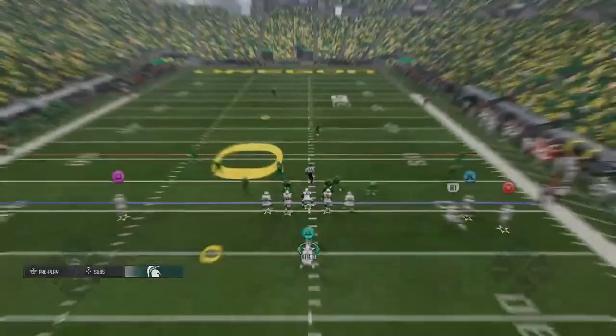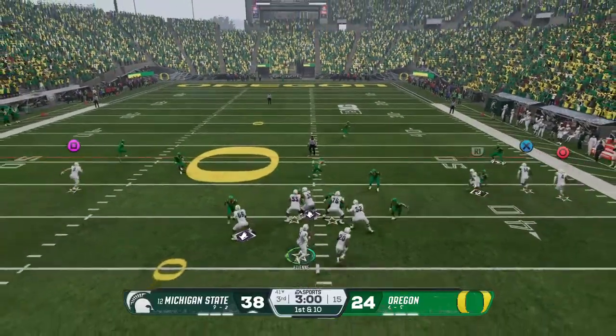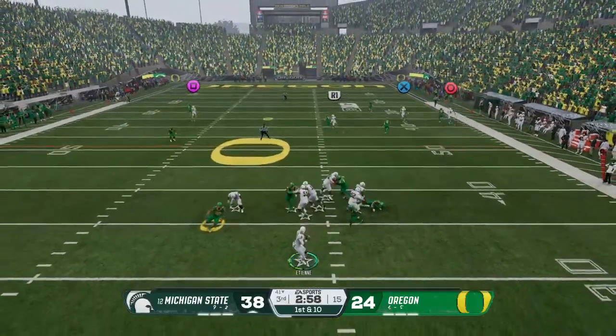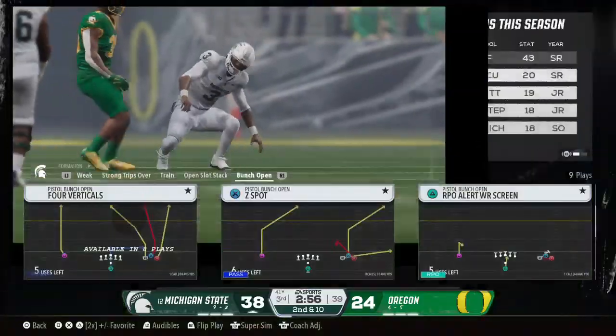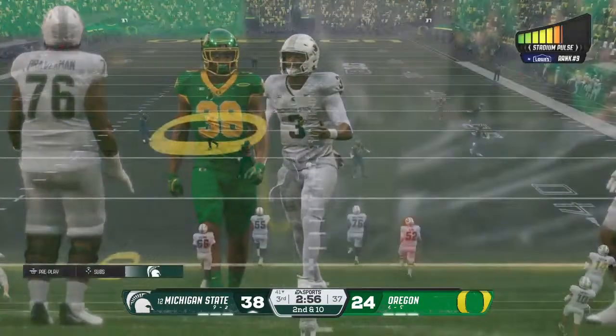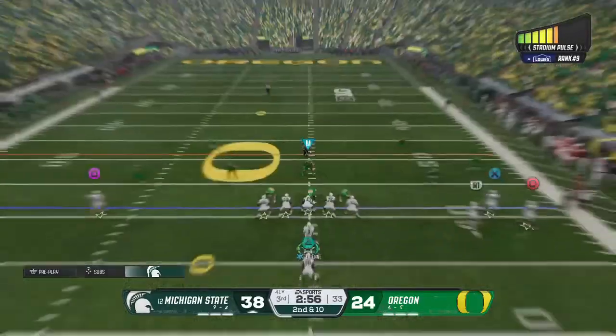Ready to fire from the pistol. Looking for a man. It's Etienne. Under fire, they get to him as he throws. Pressure affects quarterbacks, and this guy's one of the best in the nation. I don't care how talented you are, but if you're being hit, you're not going to throw completions.